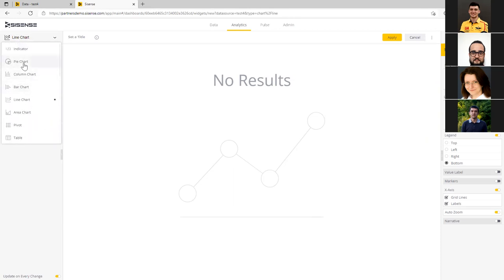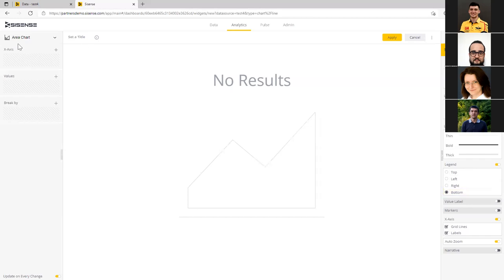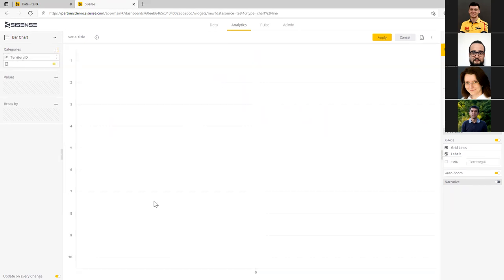So if we change to a pie chart, we have other settings. If we go to the area chart, we have again other settings, and so on. For now, we just want to create a bar chart with territory ID. If we add a table with territory names, we would have them, but for now we will just focus on territory ID. So we have 10 territories from 1 to 10.